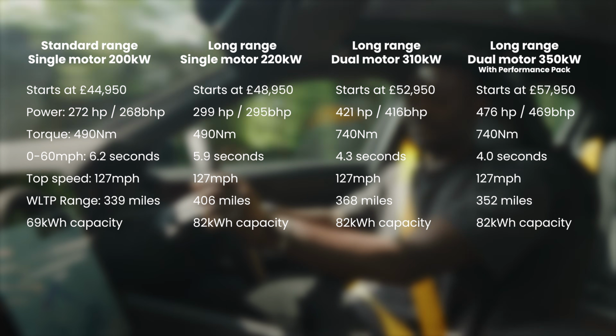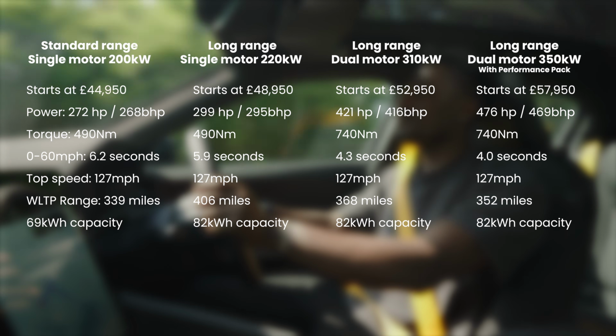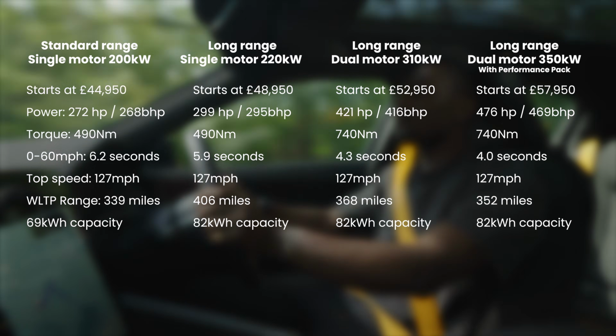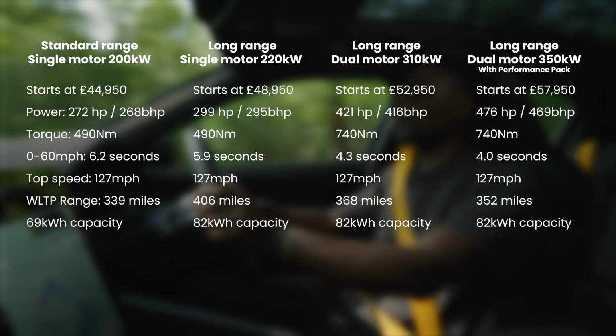In terms of pricing, it starts from 44,950, and if you go all the way to the one with the performance pack, which is the one we have here, you're looking at 57,950.